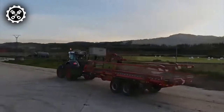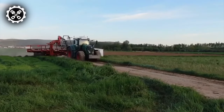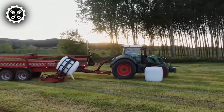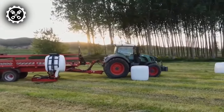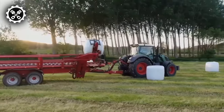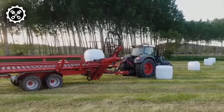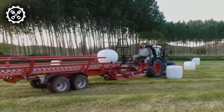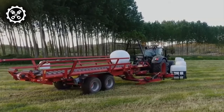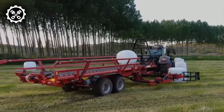Next, we have the Anderson RBM Piero 2000, a self-loading bale carrier designed to efficiently and securely manage wrapped silage bales. This innovative system can transport up to 20 bales simultaneously, significantly saving time, labor, and fuel in agricultural fields. Equipped with a roller bed platform, it offers adjustable settings to safeguard the plastic film encasing the bales. Additionally, a telescoping arm, operated hydraulically, facilitates the loading of a second row of bales while ensuring separation.